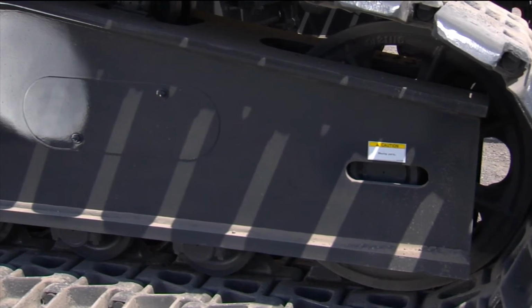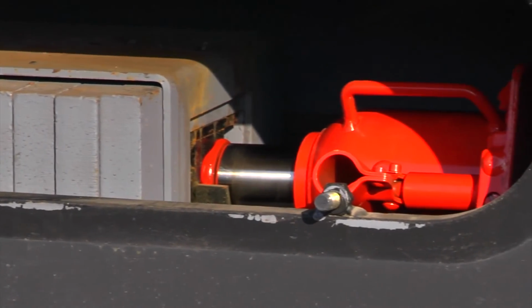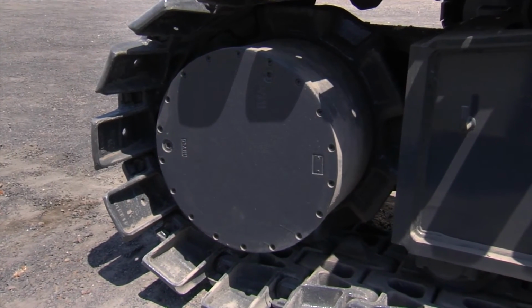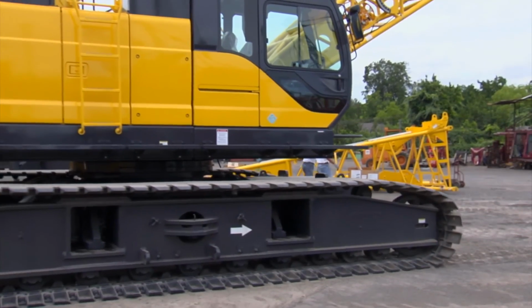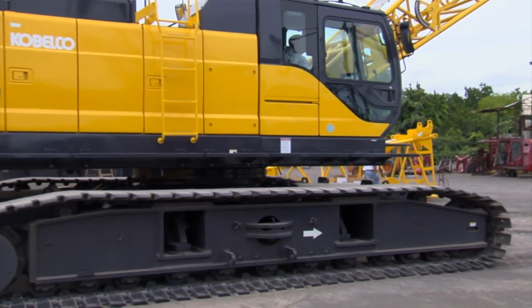The track tension is adjusted and maintained behind an access panel using a hydraulic jack and fixed shims that maintain position of the oil-sealed front idler wheel assembly. The rear of the crawler frame contains the propel motor, propel gear reduction unit, and drive sprocket that move the fully assembled machine at 1.07 miles per hour.